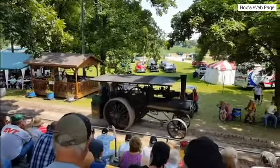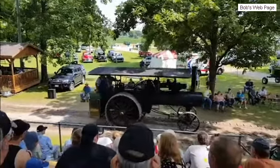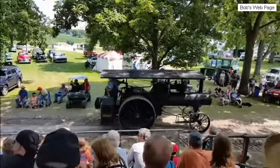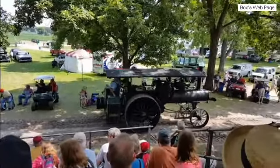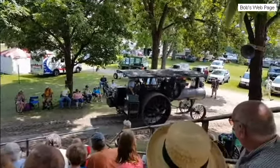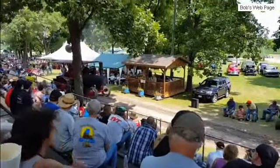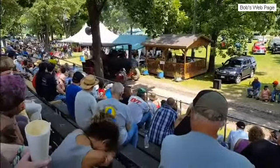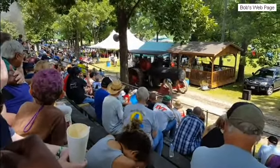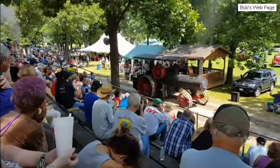Next we have another Port Huron. We have a Van Brunt Rumely, from LaPorte, Indiana. The Advance company and the Rumely company merged to make Advance-Rumely, and if I recall correctly, they were eventually bought out by Allis-Chalmers. But the Advance-Rumely engine, this was sold by Ron Trevor.